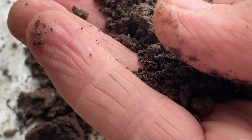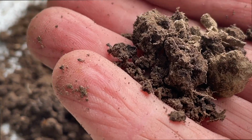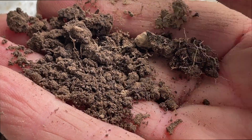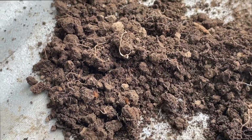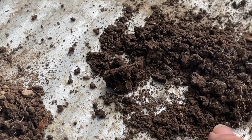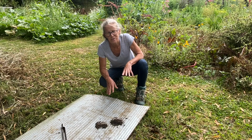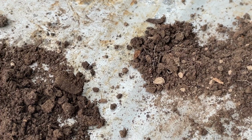Yeah, that's our first sample. And that's the second sample. A lot drier. You can see that there's really light pieces of soil in there. So I would suggest that the second sample has less organic material in it than the first sample. More organic material actually helps to hold water. Well, the first sample certainly looks better than the second sample. From this angle, you can really see the difference.